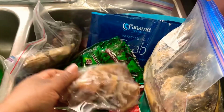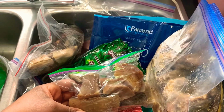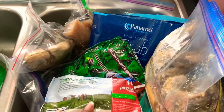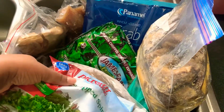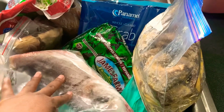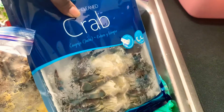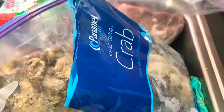In my bag, I have some smoked fish and Kobe, which is salted fish. I also have some Willy, which is cow skin. I have some spinach for my spinach sauce. I also have some fresh red fish, which I plan on frying if I have some time. I have my goat meat, which is already seasoned and cooked. I have some crabs. I have some pork butt. And somewhere in here, I also had some smoked turkey.